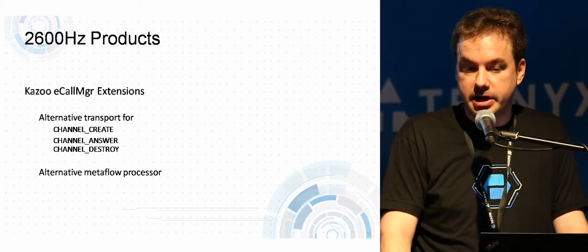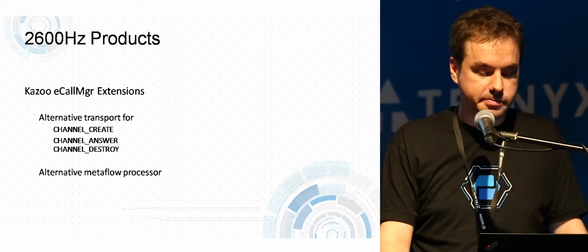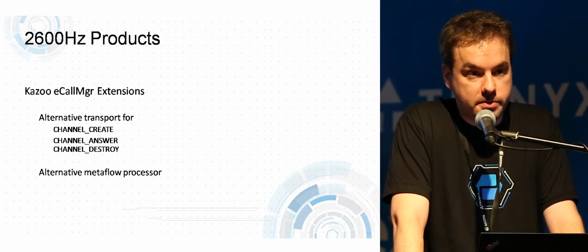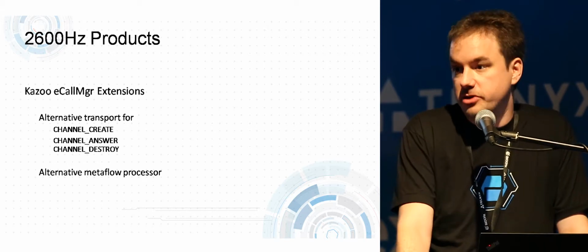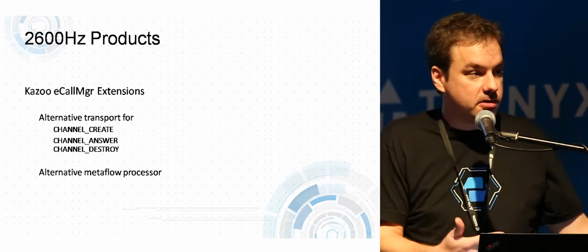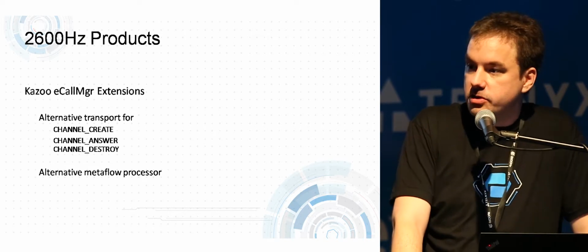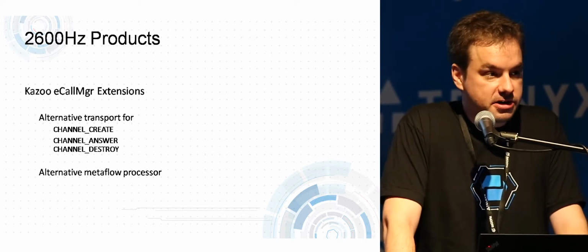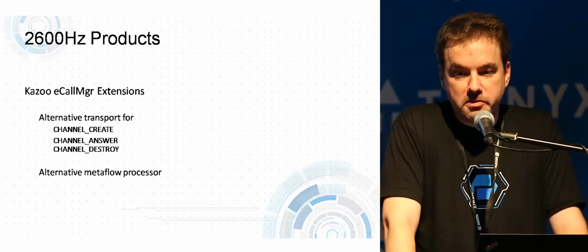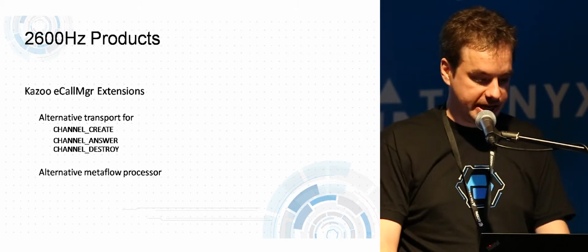But it also has a component in there that is an alternative transport for the 3 most critical messages in the system. That's the channel create, answer, and destroy. What this does for you guys, if you're plugging into WebSockets or webhooks on the current version, you'll notice you'll get 2 or however many eCall managers are connected in a zone for every event, because they all transmit these events and they all go out the webhook. So using eCall Manager extensions, this alternative transport allows us to deduplicate the events, making the development easier and removing some of the messages from the message bus as well, so further improving some of the scalability there.